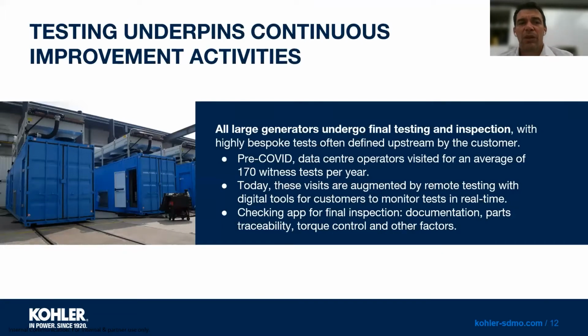All the equipment that we build, as I've mentioned before, undergoes a final testing and inspection, and the level of that carried out will depend on the individual customer. For the production type product, there's standard production testing carried out at the end of the production line. But for the larger data center type product, we'll do customer witness tests, and they can be attended by the customer.